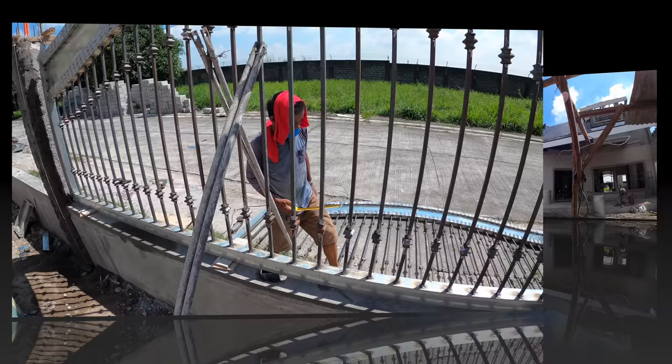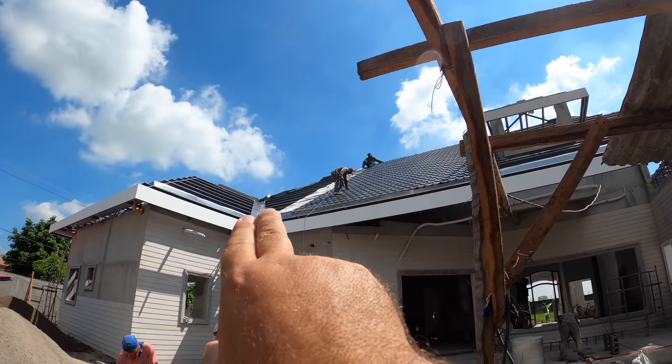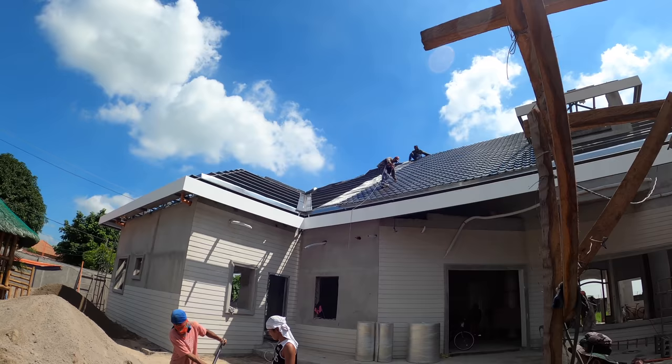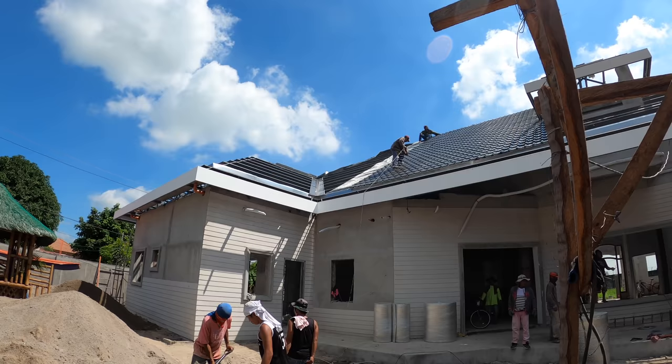All right, the guys up top are continuing to work their way around. They picked up where they left off yesterday morning and are continuing over towards the corner over the top of the garage area. So they'll keep working that this morning all the way up until lunchtime. After lunch, they'll flip back over to the other side or start working over here on the south side of the house. We'll have to watch and see.